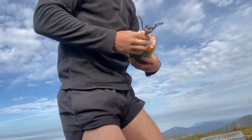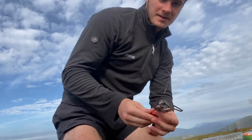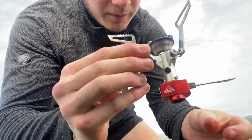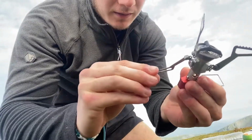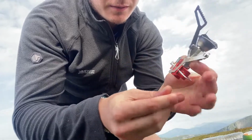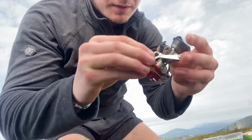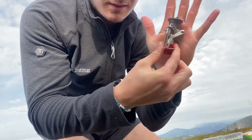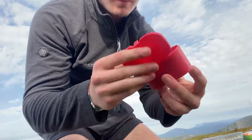I'll show you this little pocket rocket. So, as I say, it's MSR, which has a good name. They bring out some really good gear. But yeah, these all fold down like this. This bit just tucks underneath. So it ends up being that, which in relation to your hand, is quite small. It goes into here, like that.